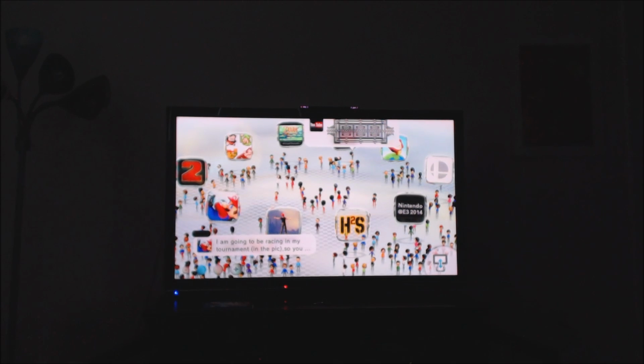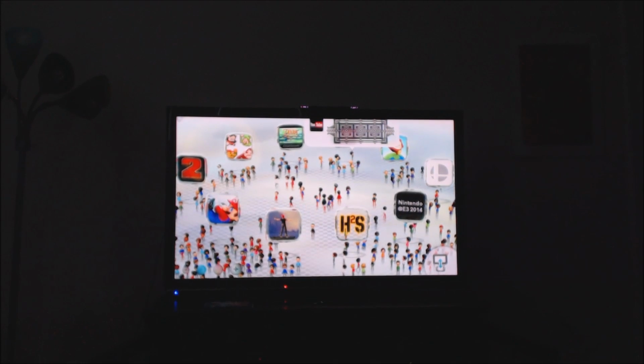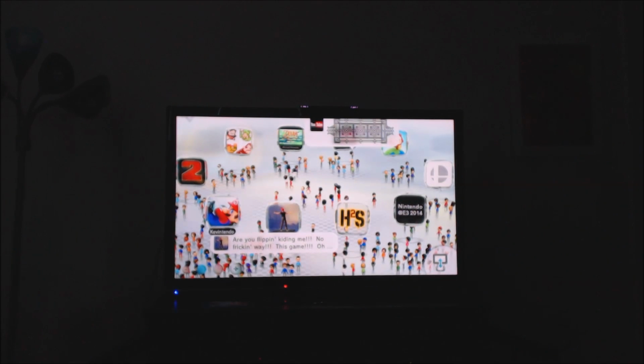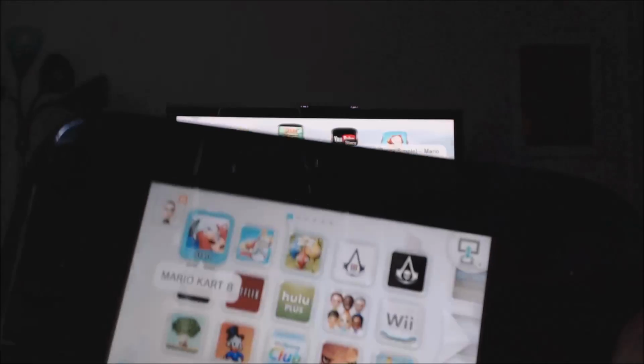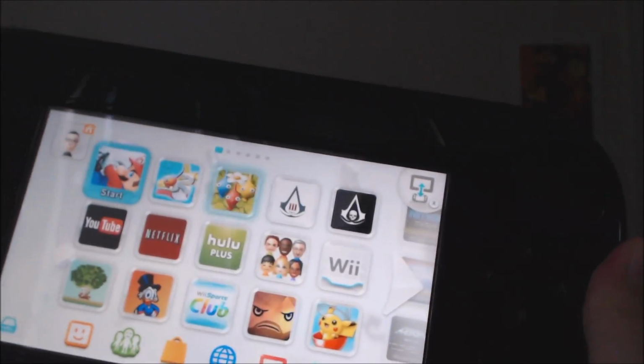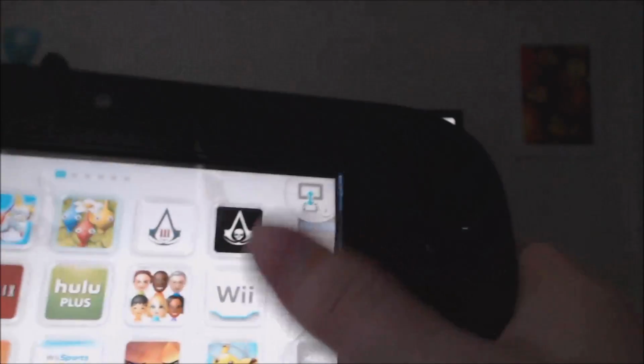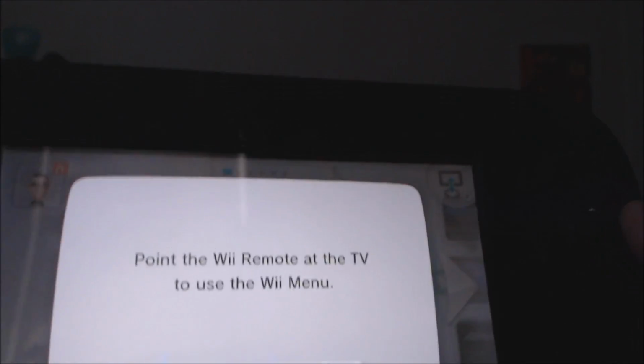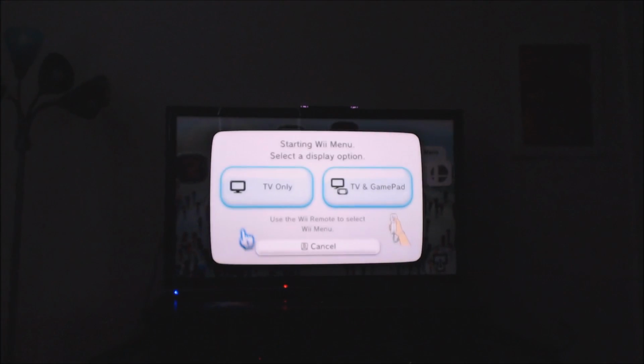As to backwards compatibility with the Wii U, everything, as far as I'm aware, everything on the Wii works on the Wii U. And it's as simple as plugging a Wii disc into the system. Now, for the main menu here, you see we have the Wii button. All we do is click that. It's going to ask you to point a Wiimote at the TV. So, have a handy Wiimote here in my hand. We'll just point at the TV.